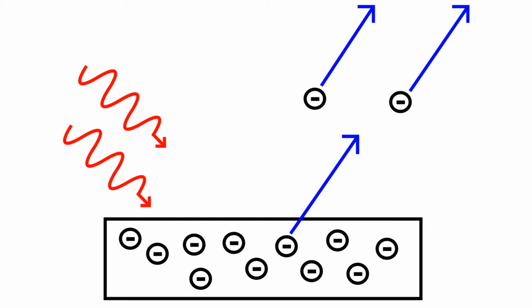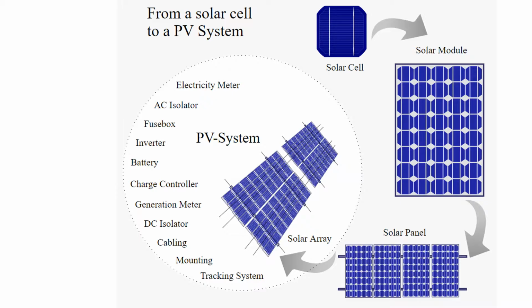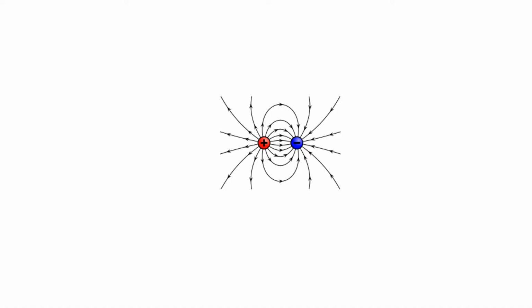a flow of electricity. Solar panels actually comprise many smaller units called photovoltaic cells. Photovoltaic simply means they convert sunlight into electricity. Many cells linked together make up a solar panel. Each photovoltaic cell is basically a sandwich made up of two slices of semiconducting material, usually silicon, the same stuff used in microelectronics. To work, photovoltaic cells need to establish an electric field.